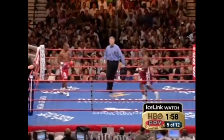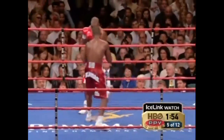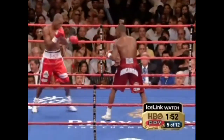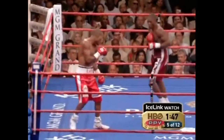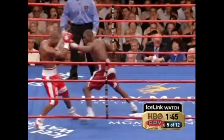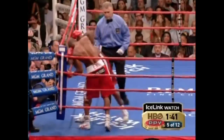Looks like the cut is well up on his forehead. Definitely from an accidental headbutt. Taylor has never been cut. Now he's got blood streaming down the left side of his face. How big a distraction, Roy? I don't think that'd be a big distraction, but you never can tell because he's already so excited. And the blood is coming into his eye. You saw him paw with the left hand, and you see him attack with the right.